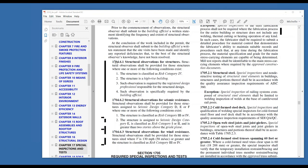I had this up because we were talking about it earlier. There's been a little bit of change regarding structural observation. What it states is that structural observation is required for structures that are classified as risk category 4, and then structures that are high rise. So if one or more of these exist, it's going to require structural observation. Now, there were some limitations previous to this where it mentioned if it was high rise, but not in risk category 4, or one or the other. Anyway, it's going to be required if you meet one of these or more. So risk category 4 or high rise.